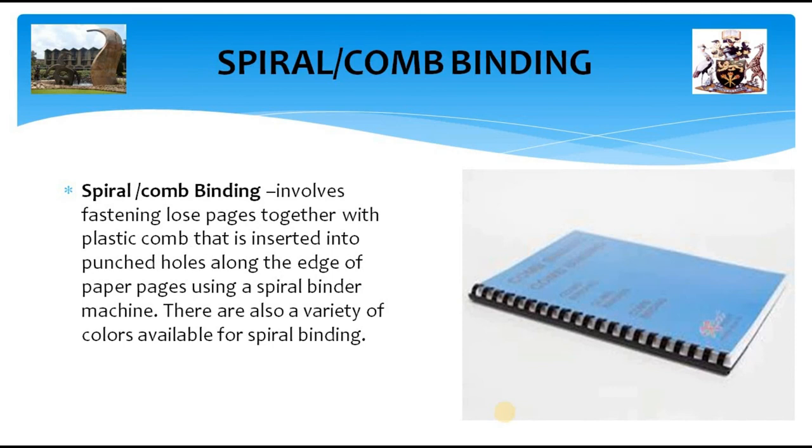We also have what we call spiral or comb binding. It involves the fastening of loose pages together, but in this case, we use a plastic comb, which is inserted into the punched holes along the edges, using a spiral binder machine. There is also a variety of colors available for spiral binding. You can choose whichever color that you may prefer for the covers.